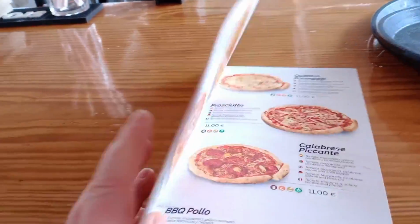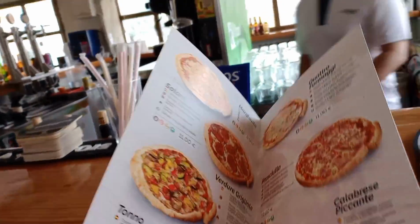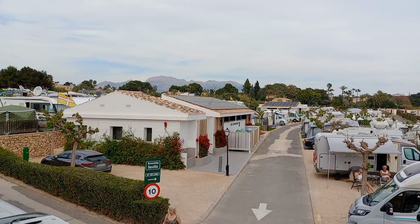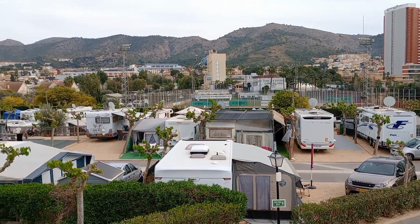They have quite a lot of pizzas, so some really good choice. Barbecue pizza, which would be my choice, €11. Really good value. It's a bit of a sort of view from where you would sit at the restaurant. So the pitches are quite close together, I'll be honest with you, but of course they're going to need to make every space count. But it was quite quiet.